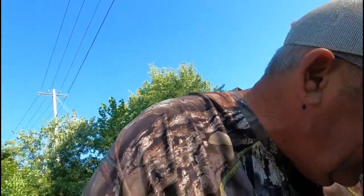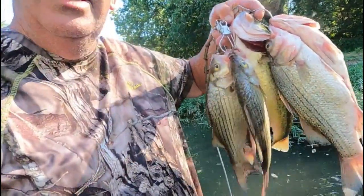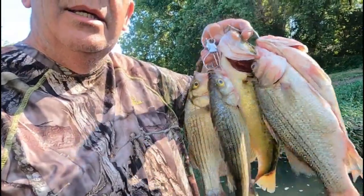Well, this fishing trip part is over, but I think I'm going to grill these white bass. I've never had grilled white bass before. So I'm going to give it a shot. I'm going to grill these white bass and see how they turn out. Caught a good mess of them. I say a good mess. Only caught 5. But they're dandies. Check them out. Nice, nice weights.